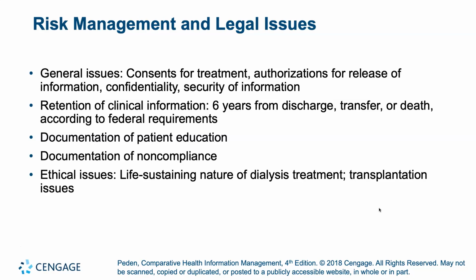So risk management and legal issues related to dialysis, well, there's general issues: consent for treatment, authorization for release of information, think HIPAA, confidentiality, security of information, all of that. There's also retention of the information. It needs to be 6 years from discharge, transfer, or death according to federal requirements. But remember, you have to go with the most stringent, and many states have more stringent requirements on retention of clinical information than this. So don't just go by the federal guidelines. Make sure that you look up what your individual state requirements are, as well as your organizational policy, because your organizational policy may even be more strict than the state.